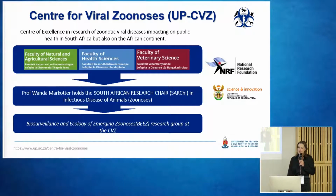And then getting to the Center for Viral Zoonosis, where I'm based. It's based in health sciences, but it's really an initiative in UP across all the faculties. So although I'm the leader of that center, and my work is very much focused on bat pathogens and a bit of rabies and a few other things, there's lots of other people also associated with this center. That's not just bat pathogens. So we do a lot of arbovirus work, we do some wildlife work, we do rabies. There's a lot of other programs that's not so relevant for this, but maybe relevant in the bigger picture.